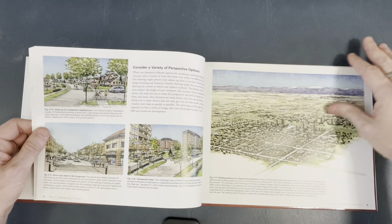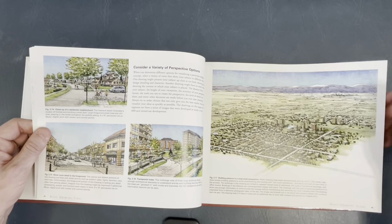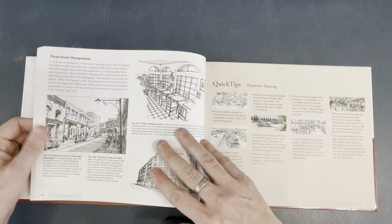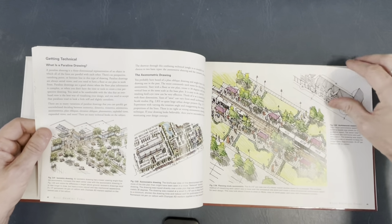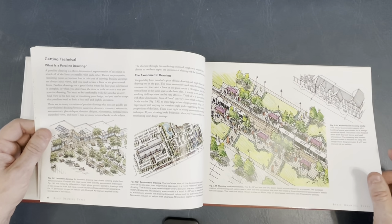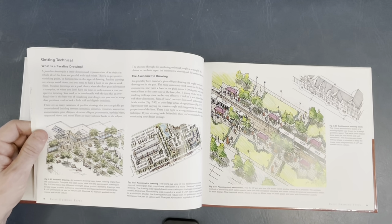Two-point. Does it go into three-point? Does it go into three-point? That's so cool. Yes, three-point perspective. More quick tips. Getting technical. What is a paraline drawing?